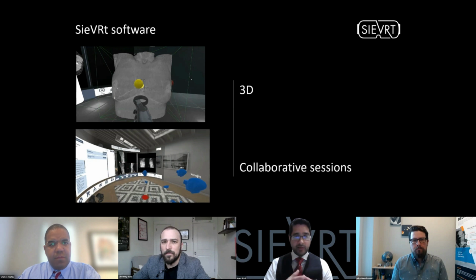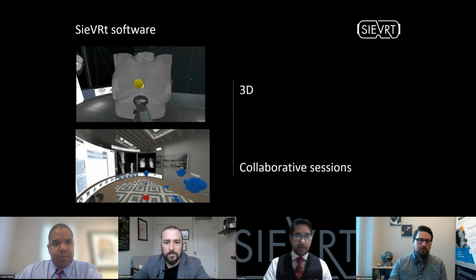But within CVER, because it's mimicking our actual workflow as radiologists, it's very seamless. I can literally pass the baton to Woojin, and he can go and start describing certain findings. He can point things out with his laser pointer, ask me questions. So again, from a teaching and collaboration perspective, it's actually quite useful.